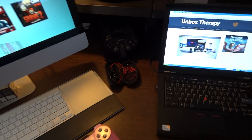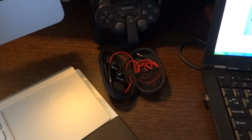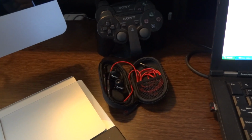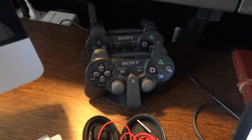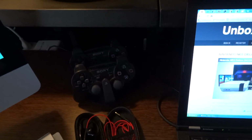And over here, I got a set of headphones lined up. Those are the Beats, Power Beats, I believe they're called. They hook around the outside of your ear. They're for athletics and things like that. And then there's a little charger there in the back for the PS3 controllers, at least 2 PS3 controllers.